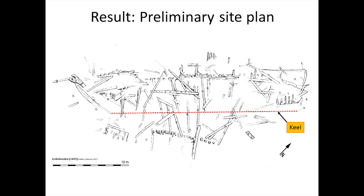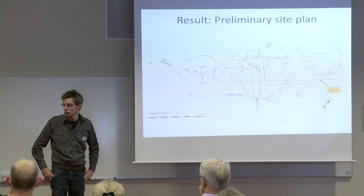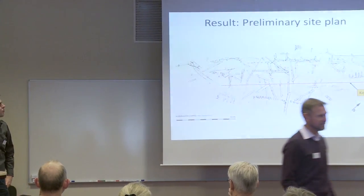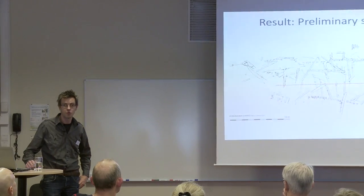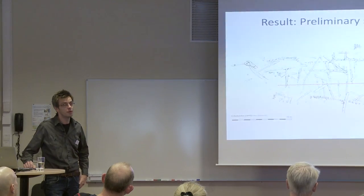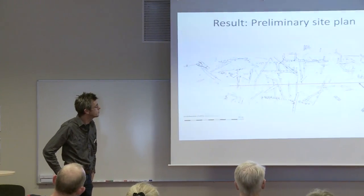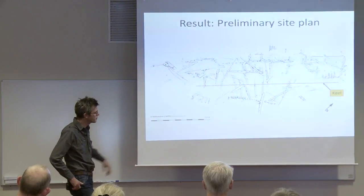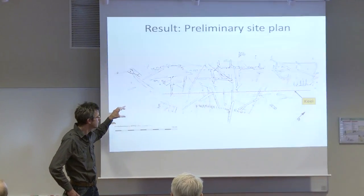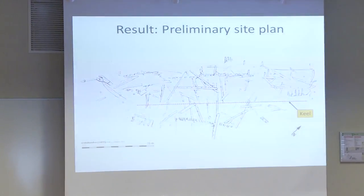We have also done some experiments with photogrammetry, and we will continue that because it's developing very, very fast, and we think that it's a good place to do that. But it's quite difficult to do photogrammetry at this site because there's so much seaweed and stuff in the water.